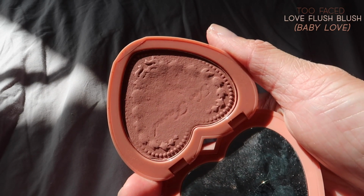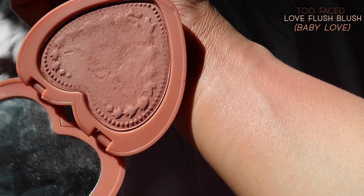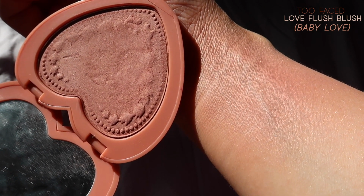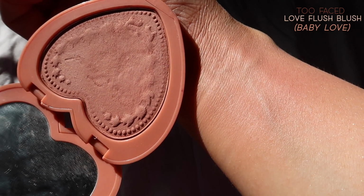Next one, so this is my top 6 or 7. This is the Too Faced Baby Love Blush in Baby Love. I think 2 years ago this was one of my most used blushes, especially during summertime, because look at it, the embossing is already almost gone. I love the shade. It's a really pretty summer color that I should really use more because this is getting old. But this was one of my favorites, and surely I would enjoy this more during the summertime.